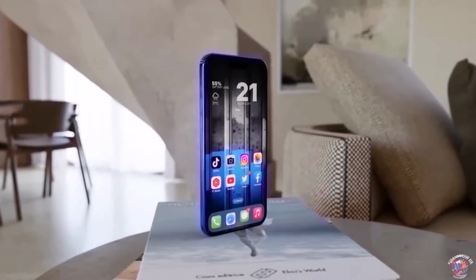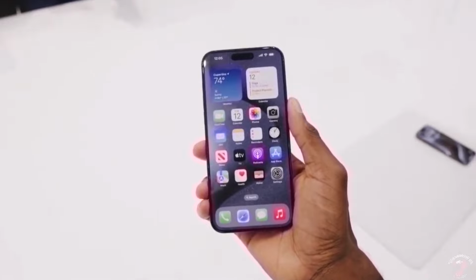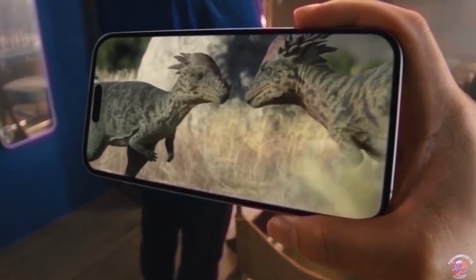But for anyone with an older iPhone or looking to get their first iPhone, it's going to be a great choice. Now, of course, as we approach the launch, more and more information is going to continue to come in.